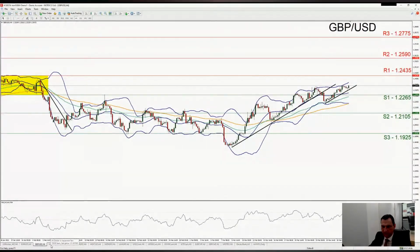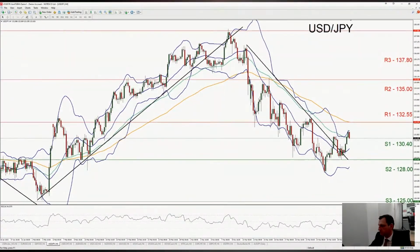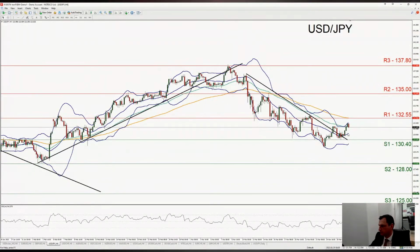Let's move to USDJPY. We still got a couple of minutes left. Very, very nice chart. Note how the price action has broken the downward trend line guiding it and seems to remain in a sideways motion.